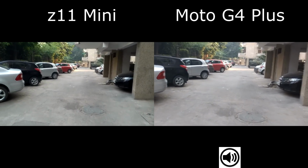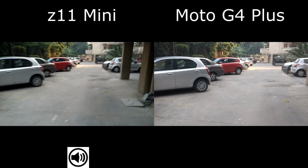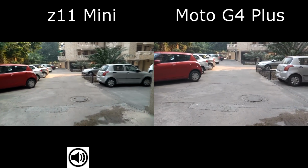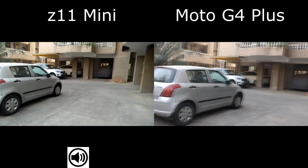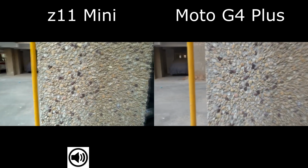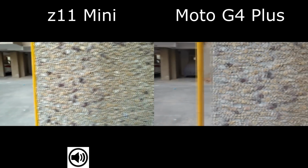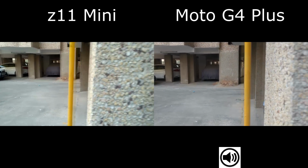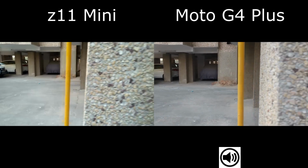It's early morning, it's getting a little bit cold. Good weather to shoot. Let's test out the focus times. I guess Nubia is a little bit faster. Yep, Nubia is a little bit faster.